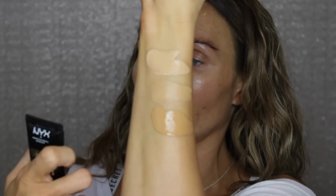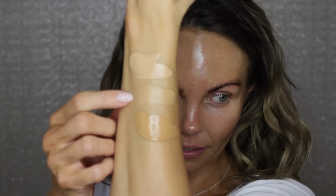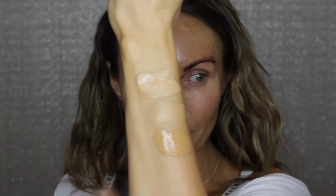This shade right here is Golden Honey, so it's very golden. This shade right here is Golden, and then this shade right here is Classic Tan. Now, I think Classic Tan might be a good shade. I mean, Classic Tan looks pretty good. I mean, that kind of melts, doesn't it? I mean, it's almost a perfect shade. Let's try Classic Tan.